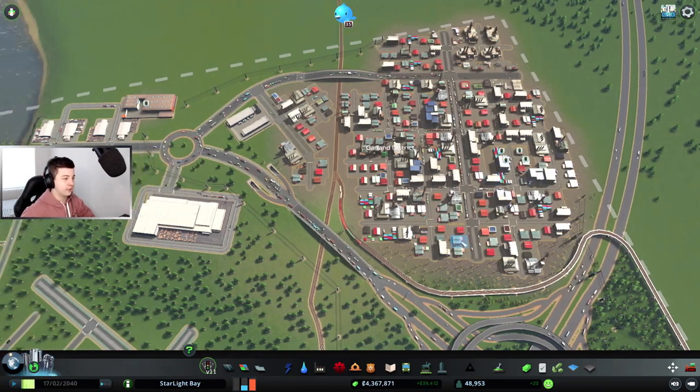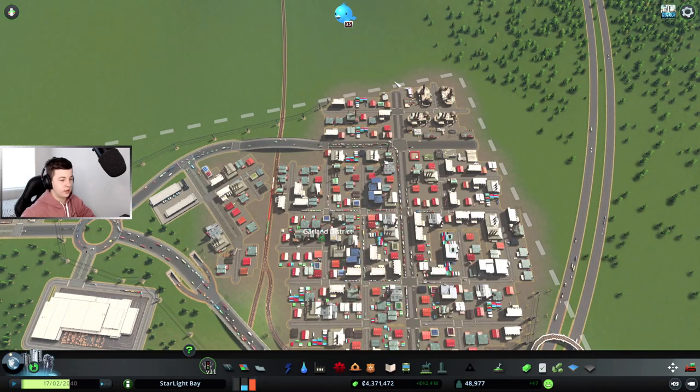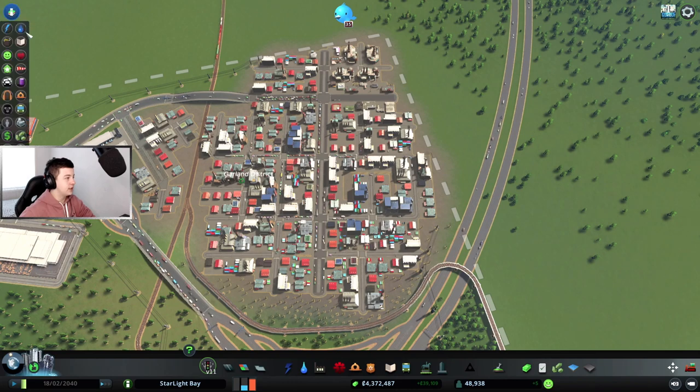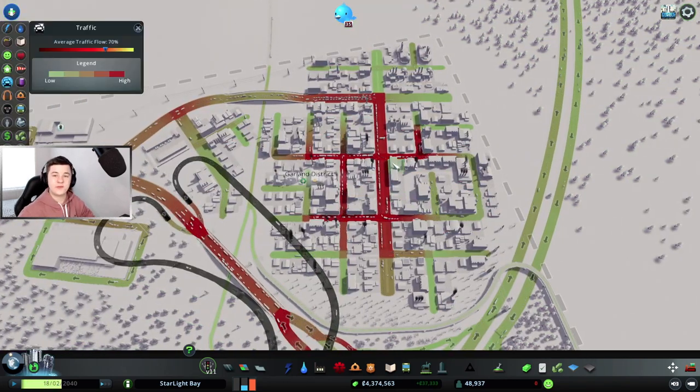Make sure that everything flows a little bit more. You see, six lanes come in, six lanes come out this side here, and we've got our buffer roads here. It's a little bit better. I think the traffic is not too bad. Let's have a look at our traffic. Yeah, it's currently red, but it's expected.